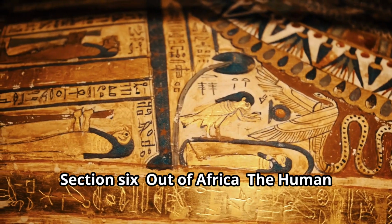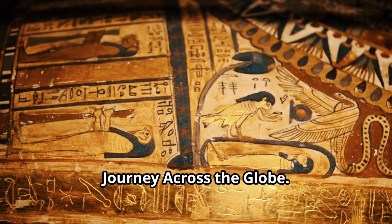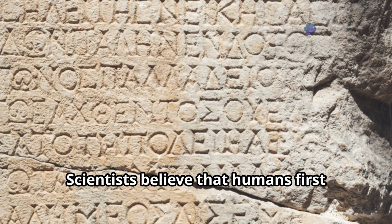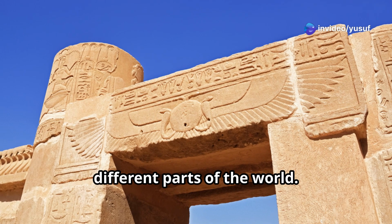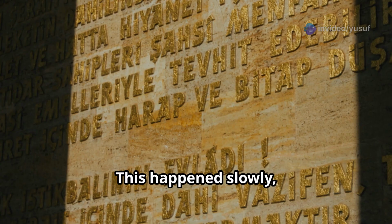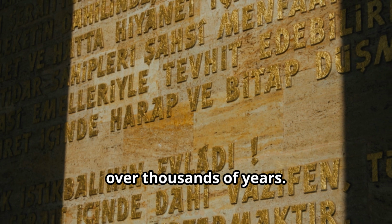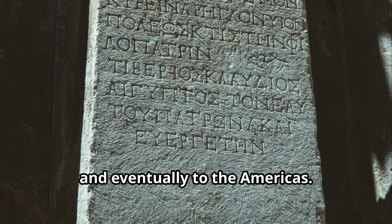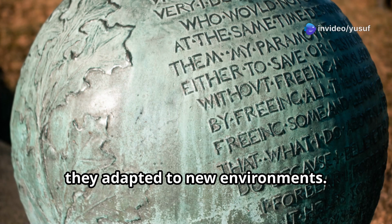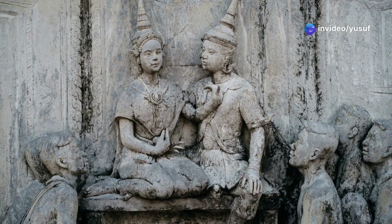Section 6. Out of Africa, the human journey across the globe. Scientists believe that humans first evolved in Africa. Then, groups of humans started to move to different parts of the world. This happened slowly over thousands of years. They traveled to Europe, Asia, and eventually to the Americas. As they moved, they adapted to new environments.